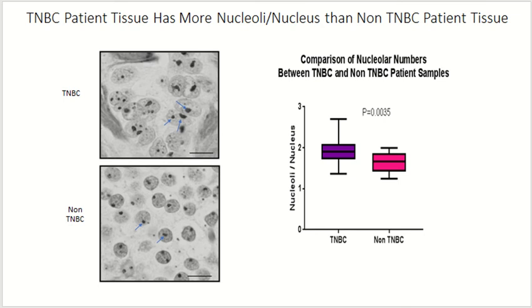So I thought about this for a while and came up with the idea that this is due in part because triple-negative breast cancer is very aggressive and has a very rapid growth pattern. And so partly in order to keep up with this rapid growth, this type of breast cancer needed additional or more nucleoli in order to be able to keep up with those growth demands. So that was my study. That was some of my work during graduate school.